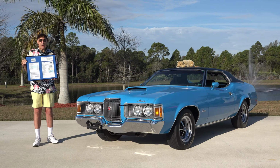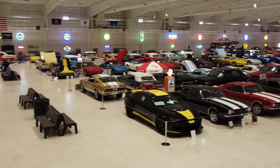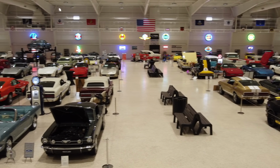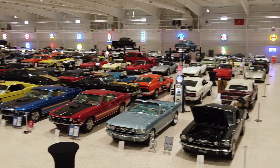One thing we pride ourselves in here at the American Muscle Car Museum is documentation. Not only will you see national show-winning quality vehicles here, but you're going to see the documentation that backs up what the car stated it should be.